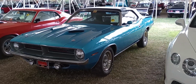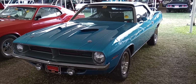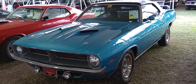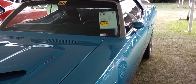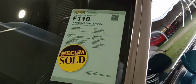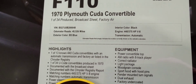So, what you're looking at is a 1970 B5 Blue Cuda convertible, automatic with air, one of 234. And this thing is drop dead beautiful. Let's take a look at the 70 Plymouth Cuda convertible, one of 34 produced.